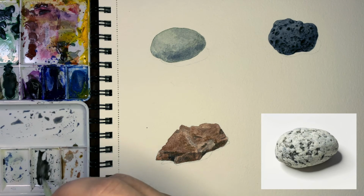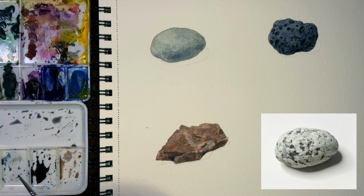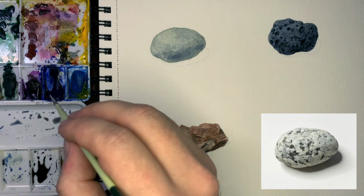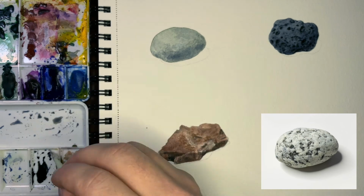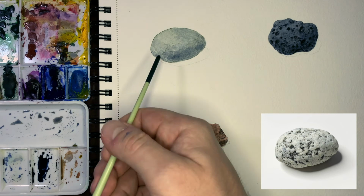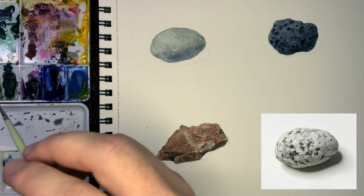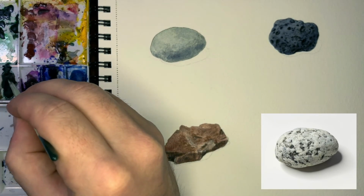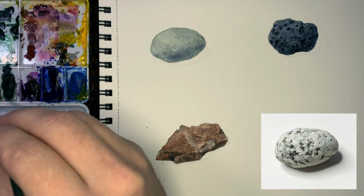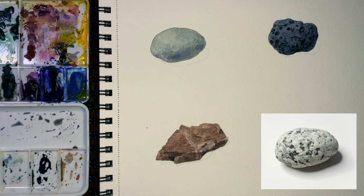And now looking at the subject again, to me those dark areas look pretty black to be honest, but we don't want it to be pure ivory black because that's too harsh. We want something that harmonizes a bit more with the colors that we have going on in this rock, even if they're subtle. So I'm going to add a bit of a blue tinge to this, maybe a bit of Viridian green as well. Again, just to provide some color. It's still going to be very dark, very black, but to our eye it's not going to look as harsh as if it's just straight ivory black from the tube.